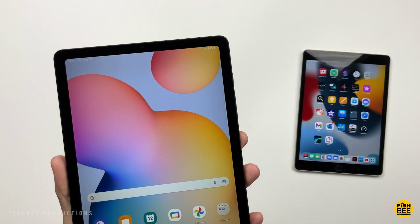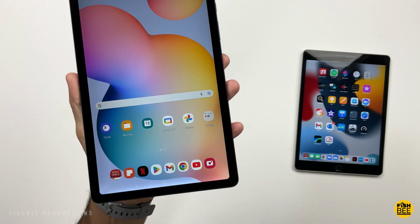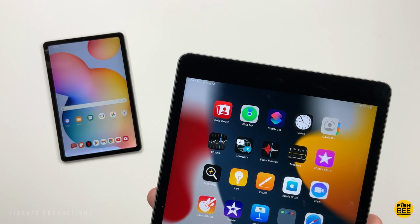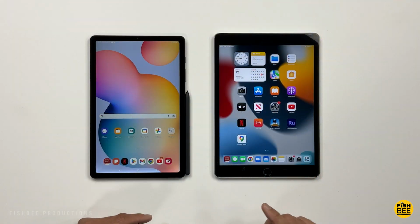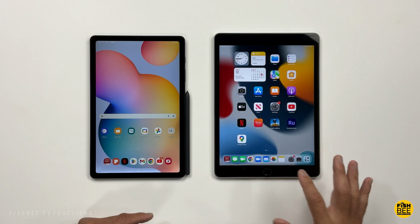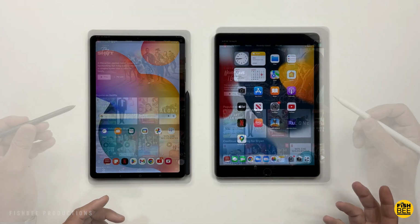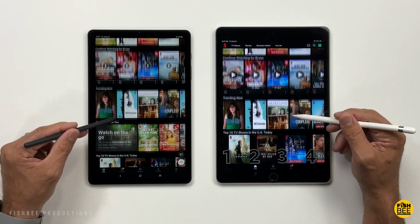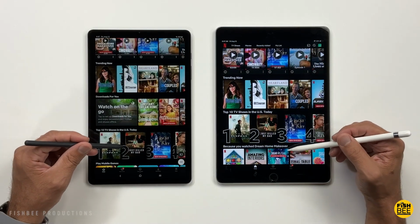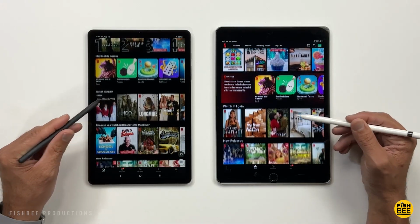With the Galaxy Tab, you get a 10.4-inch 2000 by 1200 resolution, where the iPad has a 10.2-inch 2160 by 1620 resolution, so slightly better resolution on the iPad, but they're going to be a little bit different size and shape, still pretty good quality for the price in my opinion. You can also watch YouTube videos at upscaled 4K resolution and then full HD playback resolution on apps like Netflix for both tablets, although there is going to be quite a bit of difference here when you're watching YouTube videos.